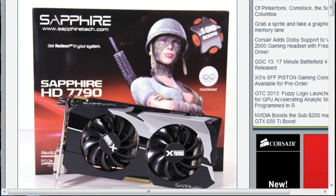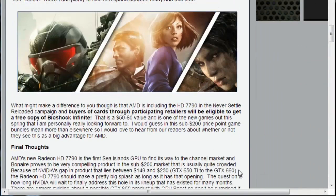Looks like the MSRP on the Starfire model that I tested was $169. So also good news. It comes with a free copy of BioShock Infinite, which is a pretty big deal considering how well received that game has been over the last couple of days since the game's release. 10 out of 10 I saw in some places, and 5 stars. Apparently those are good scores. I don't really know. But a good game to include, and if you were thinking about buying that, it's a $50 or $60 value that's hard to pass up.